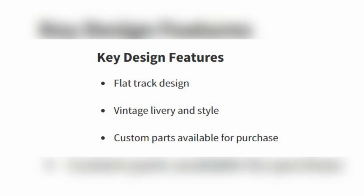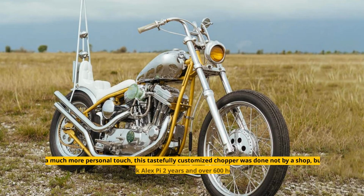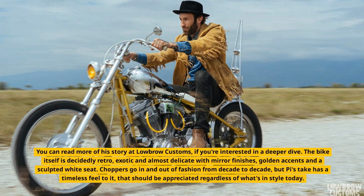Here are the key design features of Amera Tracker, number 2: 1997 XL 1200 Sportster Chopper by Alex P. A much more personal touch, this tastefully customized chopper was done not by a shop, but by one Italian enthusiast. It took Alex P 2 years and over 600 hours to sculpt this handsome motorcycle. You can read more of his story at Lowbrow Customs if you're interested in a deeper dive.